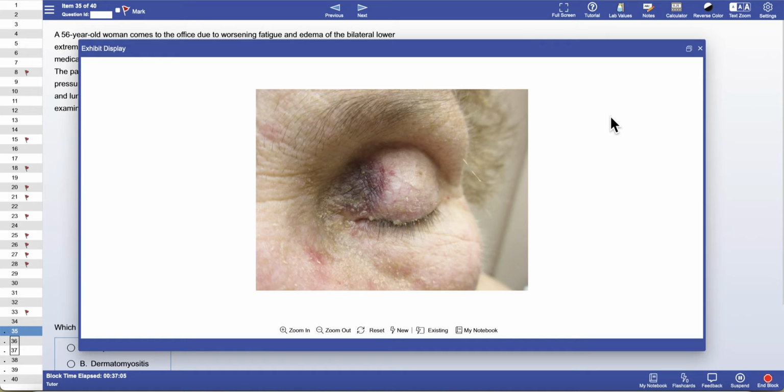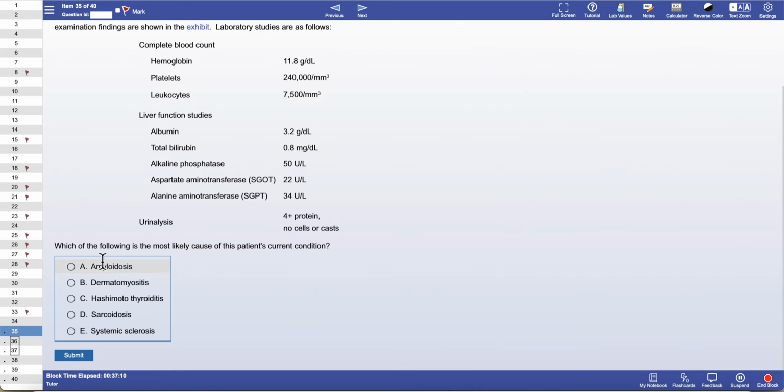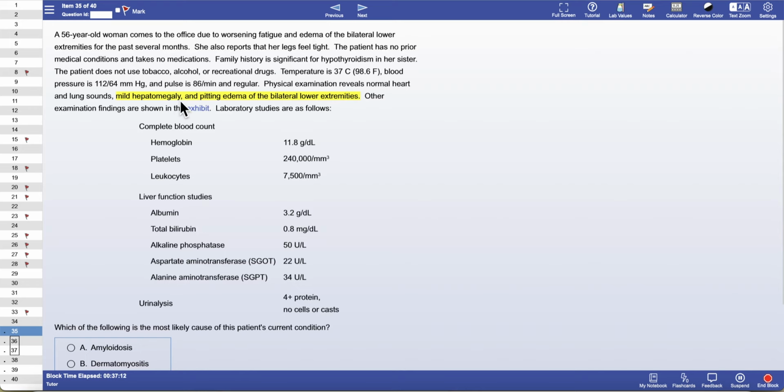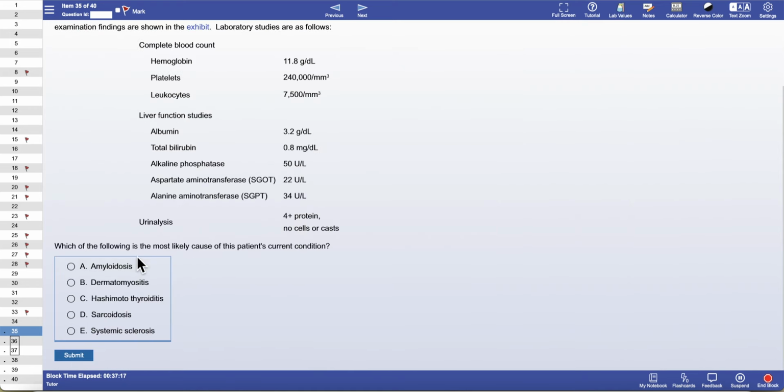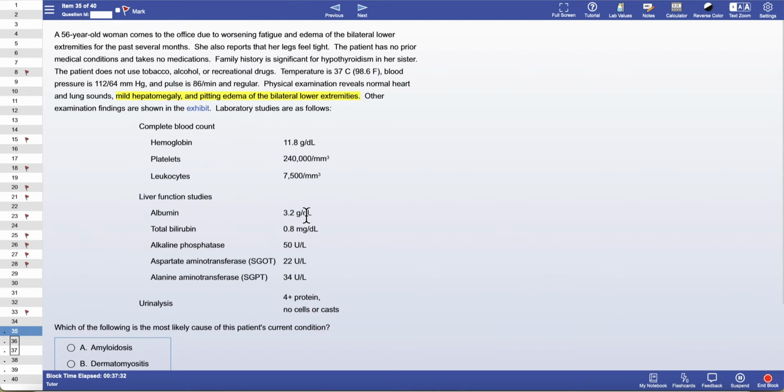Bruh, what the heck? Trying to say she has like, what is that? Like an ecchymosis? I don't know. Okay, so there's some sort of like glomerulonephritis maybe. Let's see. I mean, liver enzymes are fine. I would say she's maybe a little bit anemic.